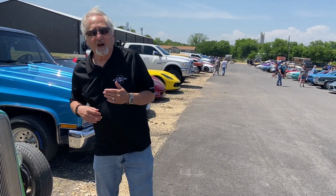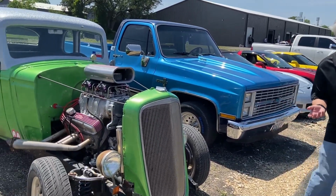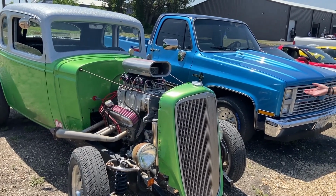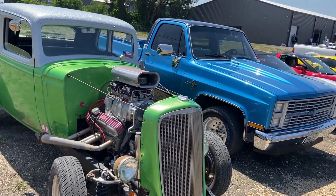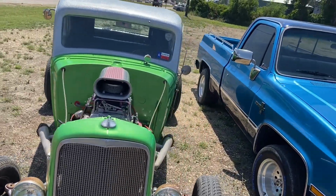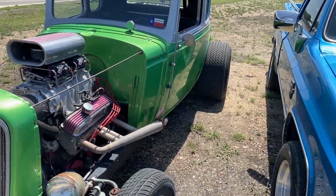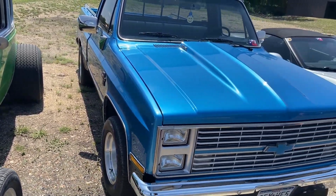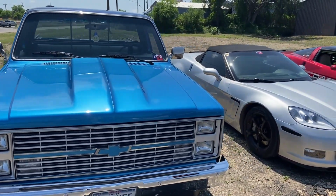But there's a lot of traffic coming into this place because the Hot Rod Tour of Texas is here this afternoon. As an example, there's a ton of things in here. This, I'm not even sure, it's a 32, maybe a 34 Ford. Got a blown small block in it. Got a little bit of everything here. Got a square body truck. Says it's a 6.2 liter on the hood emblem. Not sure what it is. Nobody here.